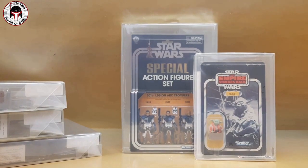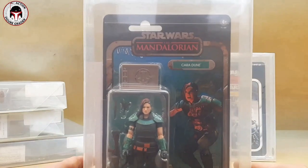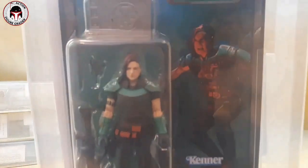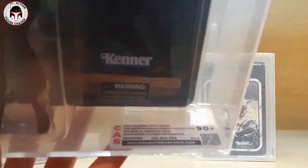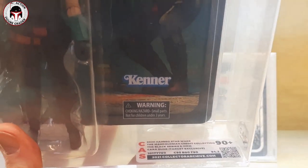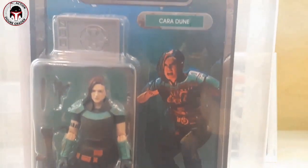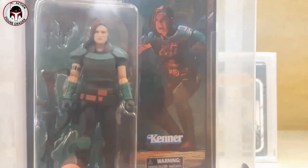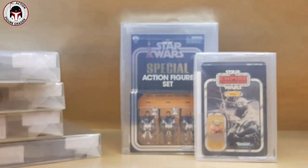Now we got last credit collection is Cara Dune. I'm not going to get into her politics. I'm not going to get into the whole backstory with Cara Dune. This one I found at Target. This was in the back at Target, and I flirted my way to two mint examples, and this one came back with a 90 plus. So really like these credit collection figures. They're such awesome items. So that's those.